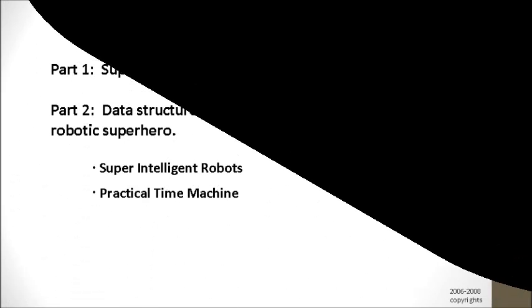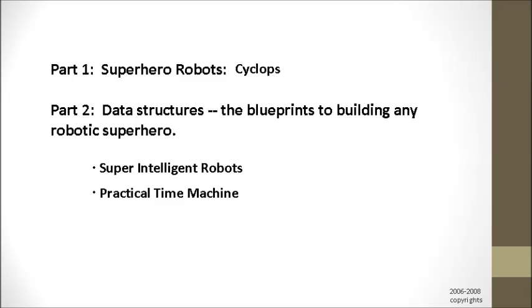Part 2, Data Structures, the blueprints to building any robotic superhero. In the second half of the video I will describe both the super-intelligent robot and the practical time machine in great detail. How does this super-intelligent robot work?